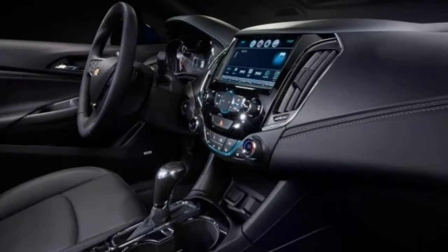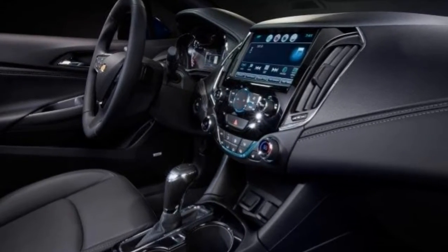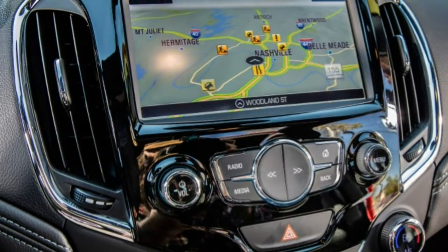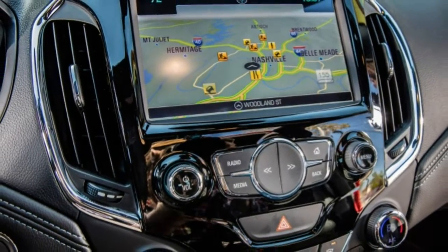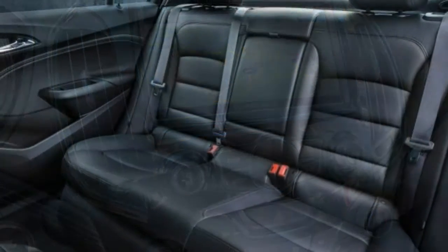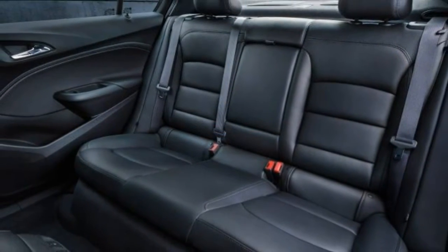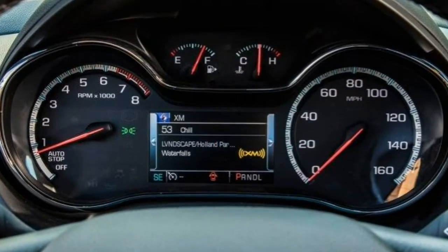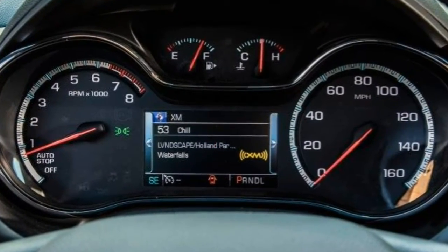Technology. Other than the sometimes wonky performance of its voice recognition software, the Chevrolet MyLink infotainment system is probably the best in the business. The interface is attractive, uncluttered and, most critical, very easy to learn and operate. Standard Apple CarPlay and Android Auto are a major plus.